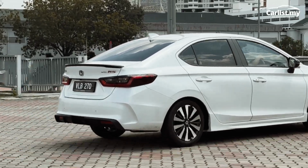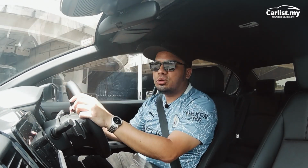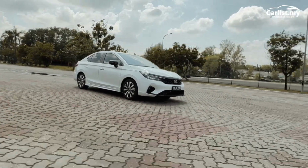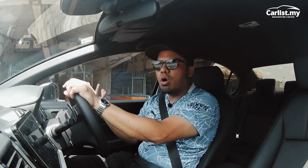So there's no physical gearbox or transmission because it comes with the ECVT, which is directly built within the traction motor itself. But what does that mean? Okay, IMMD or Intelligent Multi-Mode Drive means that it has 3 different driving modes, and it will switch between the 3 modes depending on how you drive.